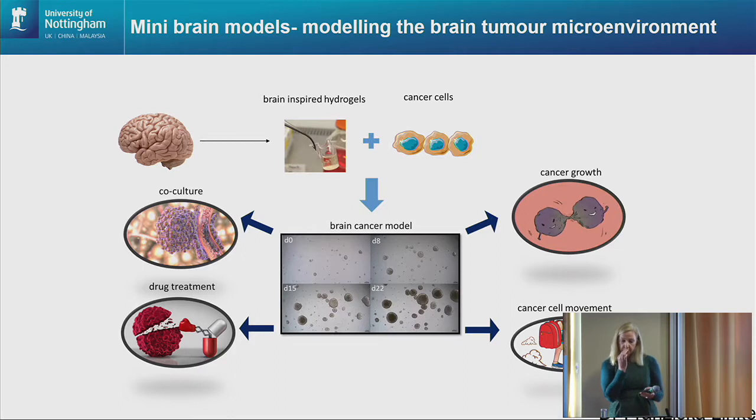The more advanced models that we're developing are our brain-inspired hydrogels. So here, what we're doing is modelling the microenvironment of the tumour. So not just a ball of tumour cells, we're allowing the tumours to develop in a matrix that is matched to the microenvironment of the brain where they grow. We're using the backbone of the brain initially, and then we're altering that to fit with the different components found in the different subgroups. And through this, we can look at cancer growth, we can look at movement, we can look at response to drug treatment, and also we can put immune cells into these models and build much more complex models.